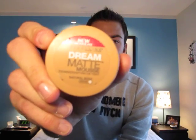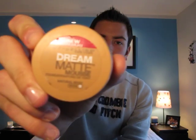This one is actually the makeup that I use to cover my blemishes and pimples on a daily basis. This is by Maybelline. It's the Dream Matte Mousse, and this is actually foundation. Now what I like about this is that it's very light, so when I'm applying it, I just put a little bit on my finger, and then I pat it in my face just like you would with a normal concealer.